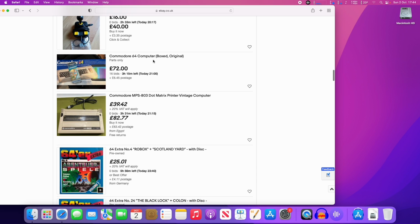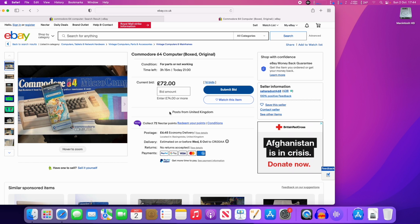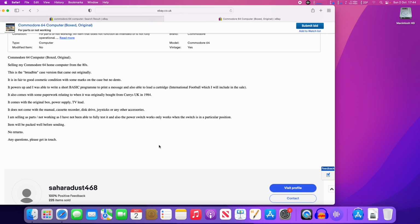Commodore 64 boxed original, £72, parts only. I find boxes a hassle and a stress. I don't want them. If you want to put your computer on the shelf and look at the case and go, oh, look, I've got a boxed Commodore 64, good for you. I just want a computer that works, that I can use. If I get a computer in a box, and I've got computers in boxes, I just find it a hassle because you've got to store the blooming things. And I'm certainly not putting them on a shelf like some kind of weird trophy cabinet. Computers are to use, not to look at the boxes.